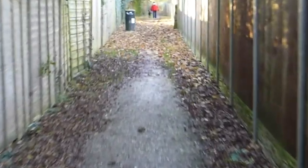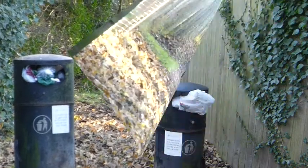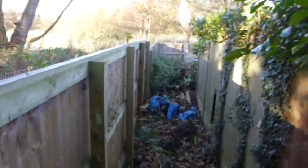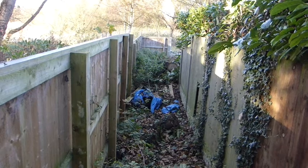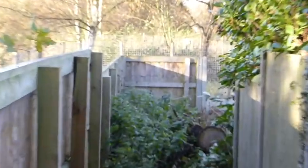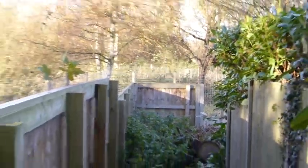We're now looking towards the east along the public footpath, and typically we see a lady walking her dog. Now this is a reverse angle because in this clip we can see part of the walk that was used to connect the play area to the public footpath, which is owned by the Hull and District Anglers Association.